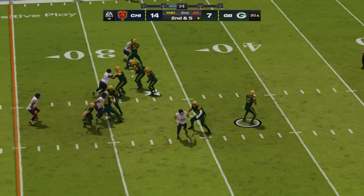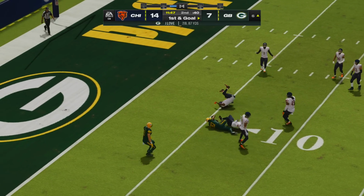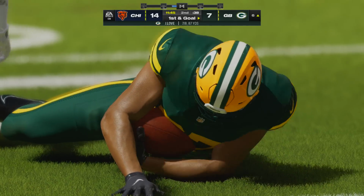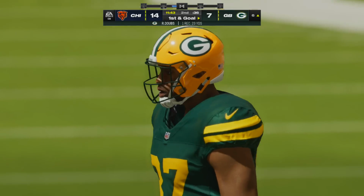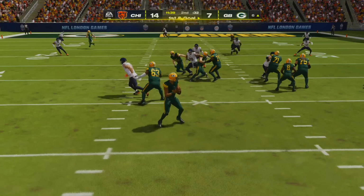On play action. Love to throw. He hits Dobbs on the crosser. And down he goes, taking it inside the 10, just shy of the 5 at the 6. 23 yards, the final tally.